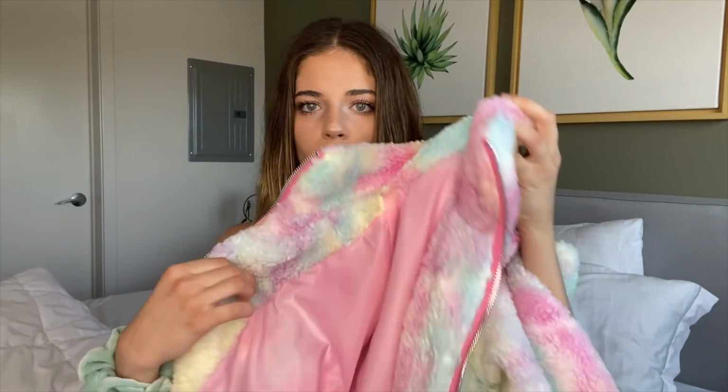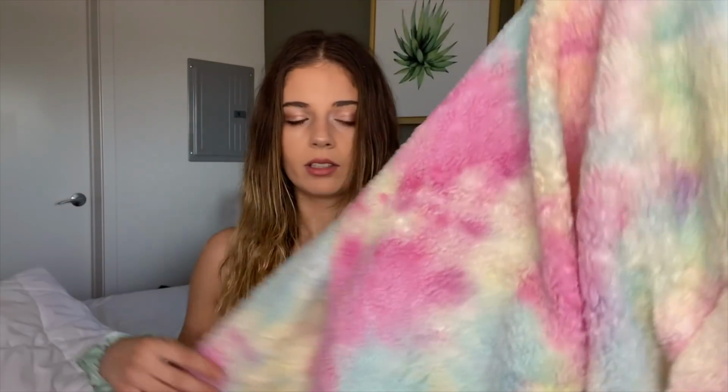The zipper is super sturdy and I like that it has like a little turtleneck on it. It is like a cropped jacket, which I love. The good thing about this jacket is that it doesn't keep you too hot or too cold. It is just right, so I love it. Other than that, let's just try on this outfit.